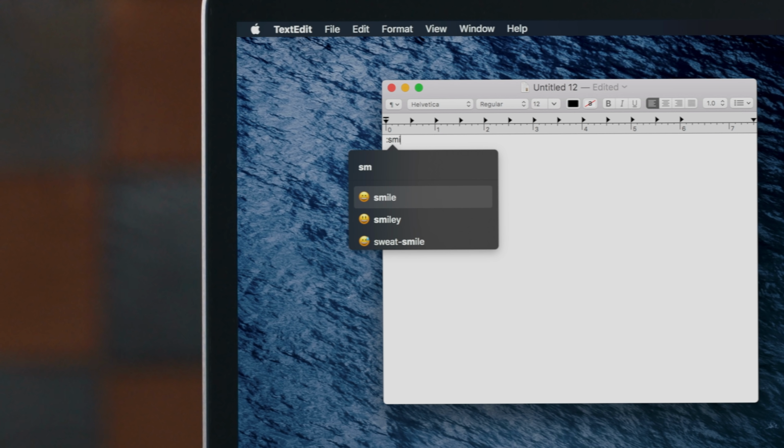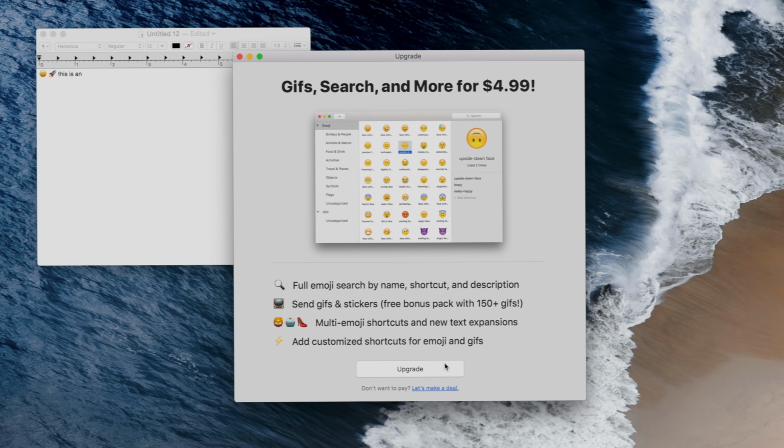I just hit a colon and then like smile or rocket ship, and those emojis show up. I don't have to go hunt for it in some sort of sub menu. This does that, but in any window you are typing in. It's really nice. And if you decide to go for the paid version, then you can add in your own custom GIFs that you've made and search for them the same way.